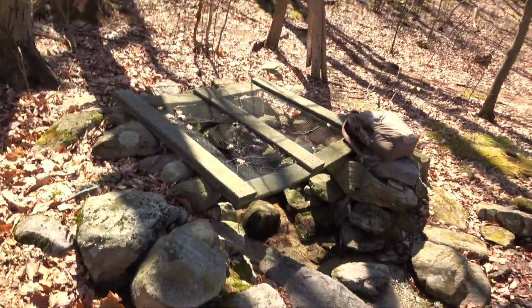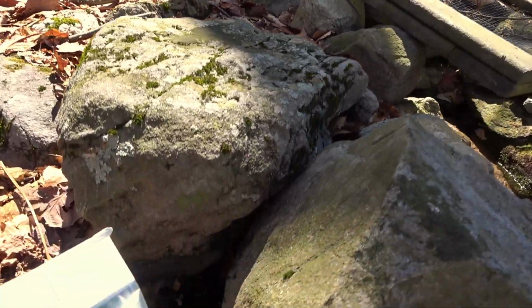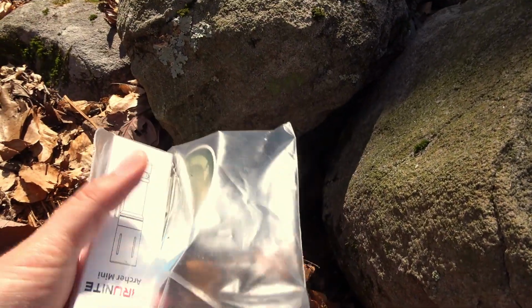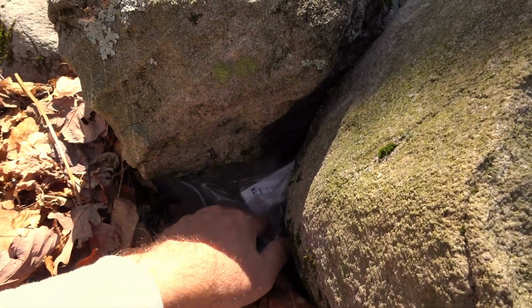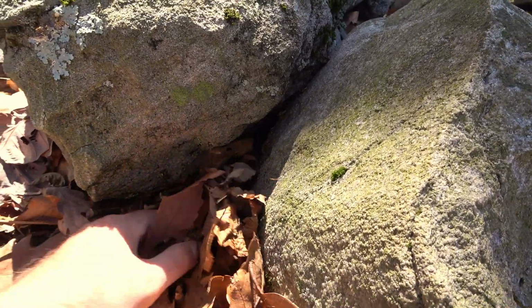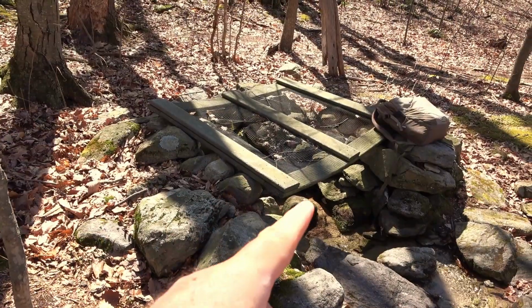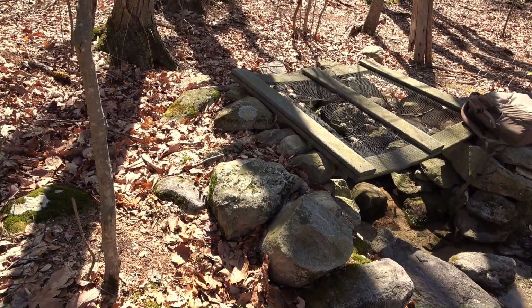So here on this side of the spring, and down there, I've dug out a little hole. I'm going to stick the channel sticker and the Thrunite flashlight in here. Of course, they're in a little bag, so they should stay dry. We'll stick them in there, and then I'll cover this up with leaves. They should be hidden in there. Alright, so once again, there's the spring, and then down in there is where the goodies are hidden.